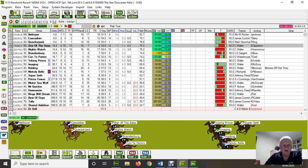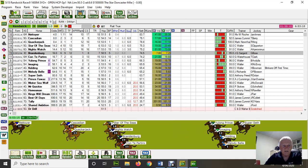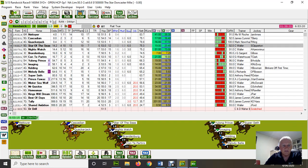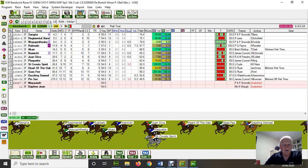In race 9, I'm looking at any of the first 5 here. So I'll be looking at 10, 13, 14, 16 and 18. Of course, all the horses with the lightest weights on the heavy track. And finally, in the last race, the top 4 here, 2, 5, 6 and 10.